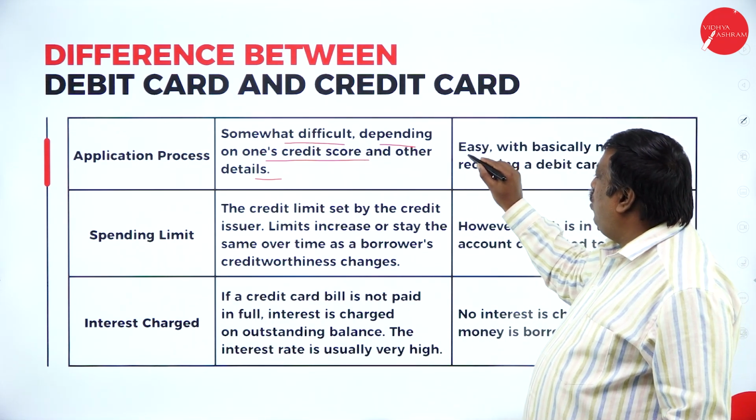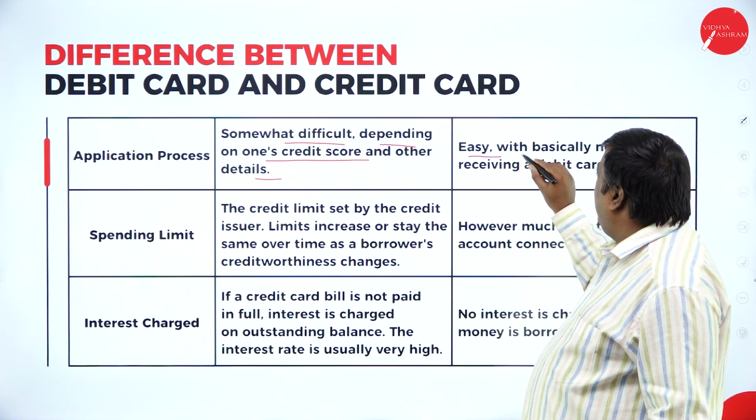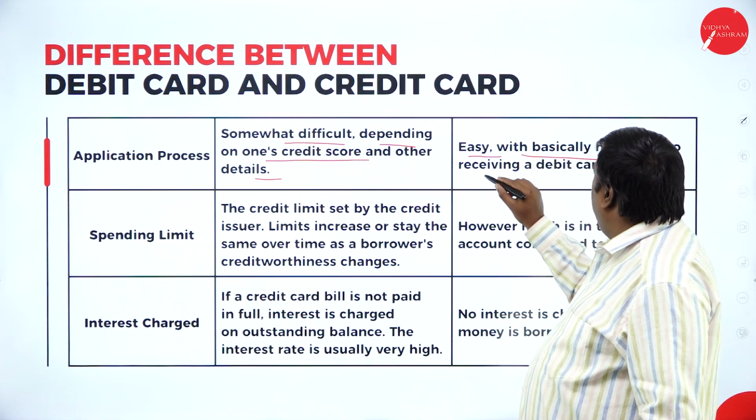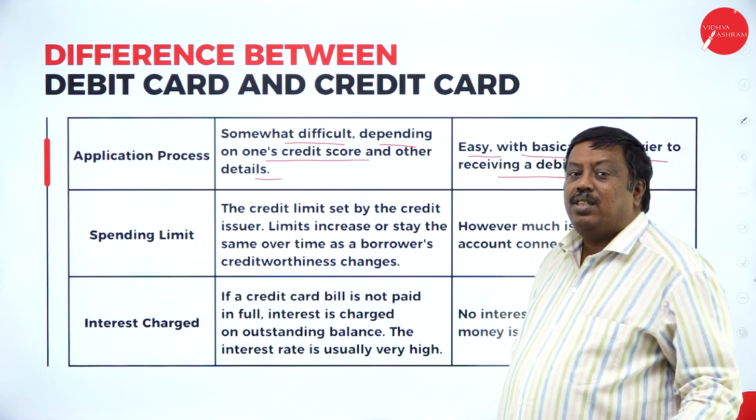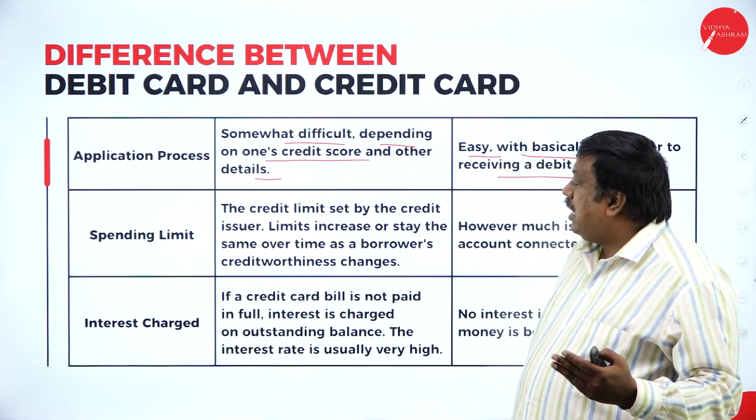To open a bank account and get a debit card is easy. There is no barrier to receiving a debit card. There are no rules or hurdles to receive the debit card.